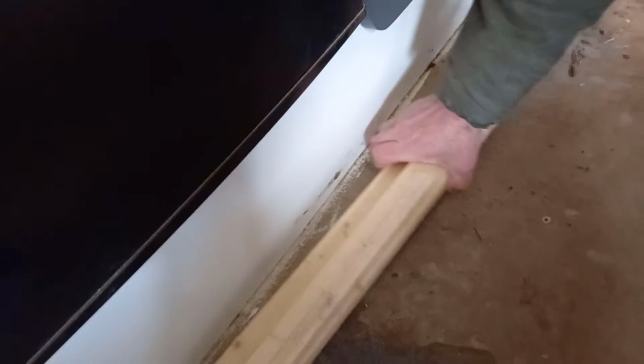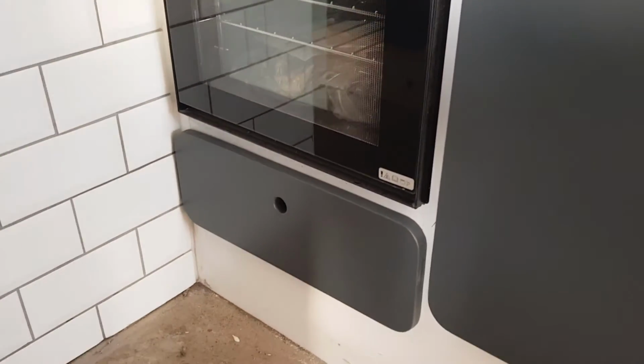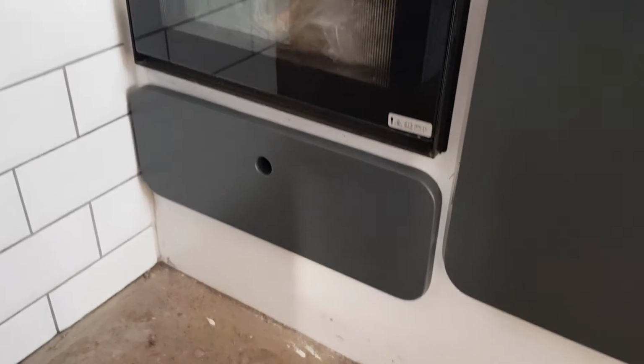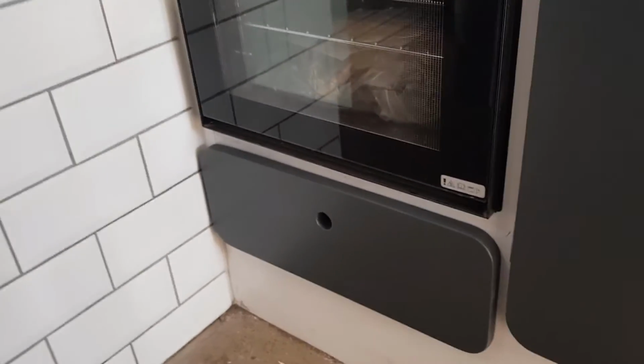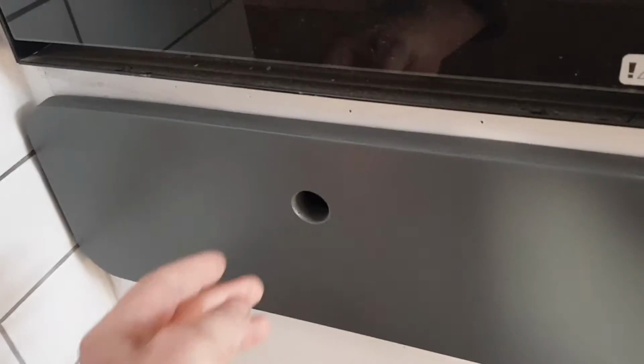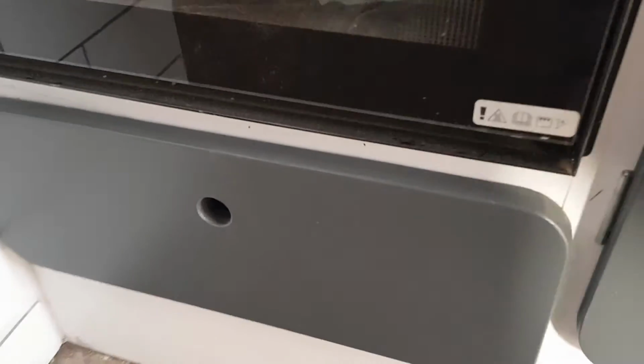You can see where you stand at the corner. We're going to put one across there as well in grey. But this is the kitchen part, and I think it's an ideal place to do it. And I almost forgot the little door opener below the oven. You can see there, we've now got this one that opens and closes. It's a nice little space for whatever she wants to put in there.